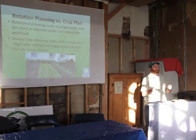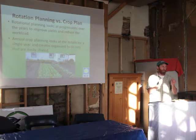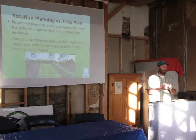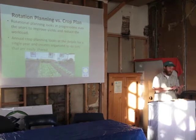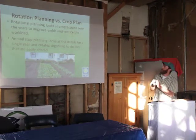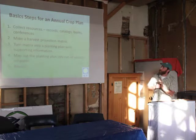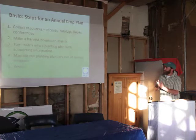And really it's a map, so that if I go to market, anyone could come out, pick up that map, and know what's going where. If it's one of our apprentices or whoever it is, they're going to pick that up and say, okay, today I've got to plant this on this plot. It's all right there. So how we do that is pretty simple. We just work backwards. We have a harvest date.